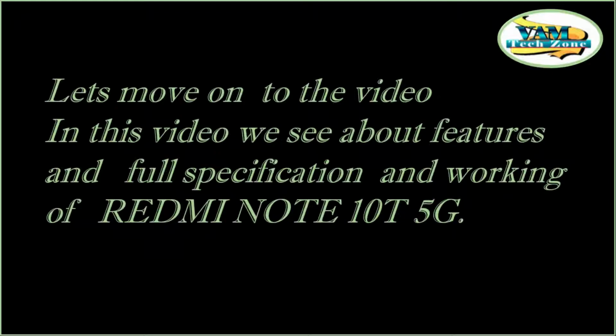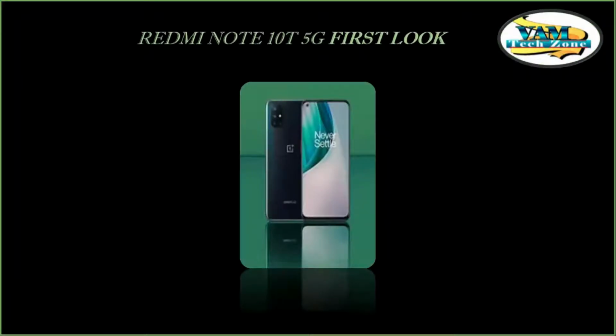In this video, we see about the features and full specification and working of Redmi Note 10T 5G smartphone. Redmi Note 10T 5G smartphone first look.